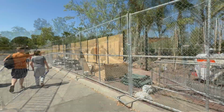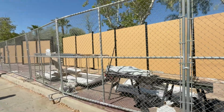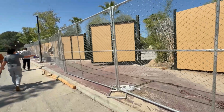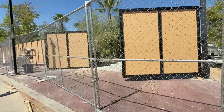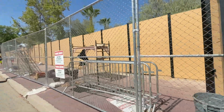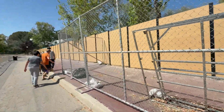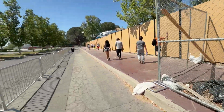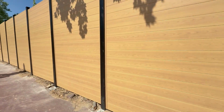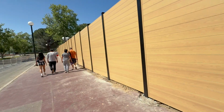Oh my gosh. Oh, look at this. That actually looks really nice. And look, there's a gate right here that opens, so they have easier access to Hurricane Harbor. Wow. Next they need to repave the sidewalk too. But this is very nice. Look at that. Gotta feel it. Ooh. Let's just hope people don't mess it up.